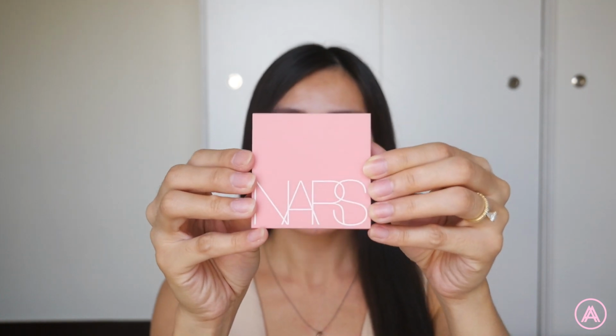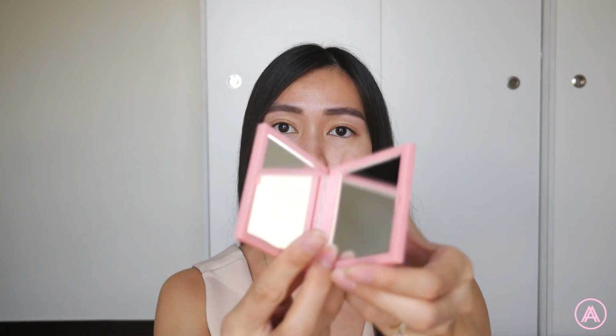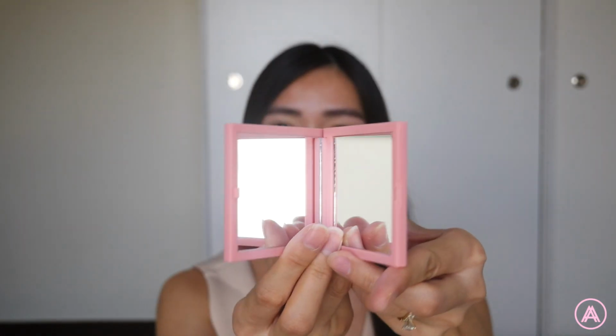This is just super cute, and it comes with a matching mirror. This mirror is so cute and compact and the same shade of pink. It's just such a beautiful pink shade, and it's also very smooth, very matte. And the great thing about this one actually is it's actually double mirror, so you can see mirrors on both sides. So I think this is great, you know, to bring around in your bag and everything. It's just such a cute little pink mirror.